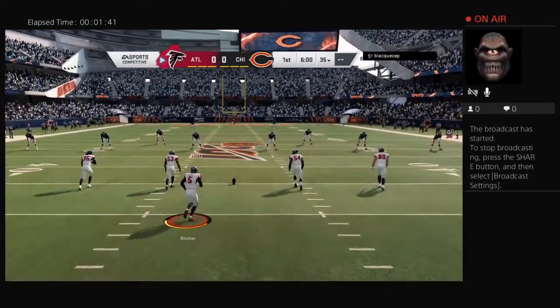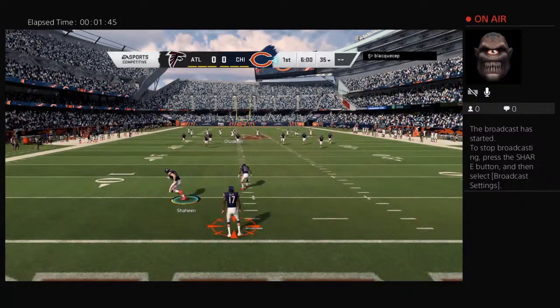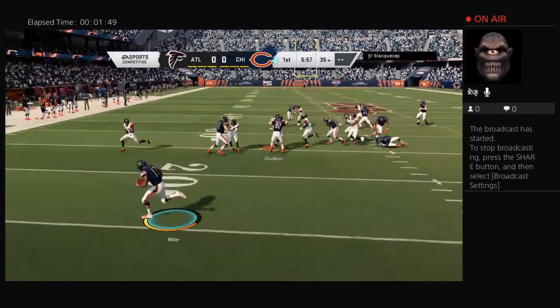So here is the punter, Matt Bosher, to get us started. And off we go from Soldier Field. This will be taken in at the 1.